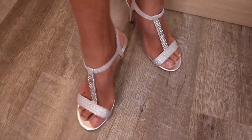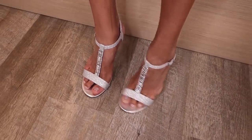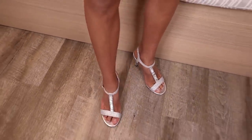All right, you guys. So I have to move the tripod up further because these heels are so tall. But this is my full outfit. We've got the handbag right here, making this look even cuter. Then we've got the shoes, which are so cute. They make this outfit perfect. Just add a little bit of sparkle to it. And I am so excited.